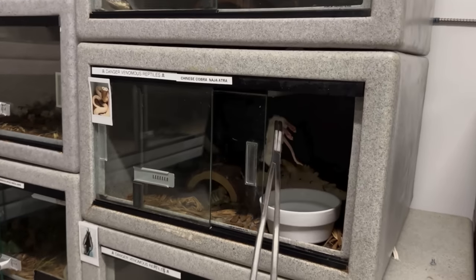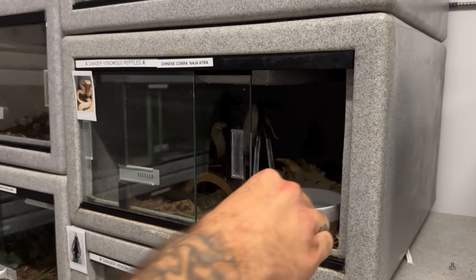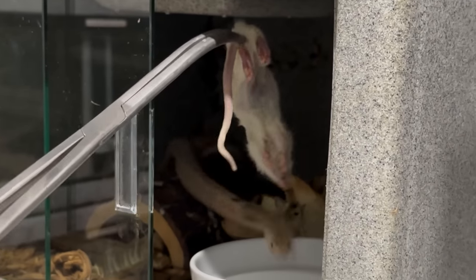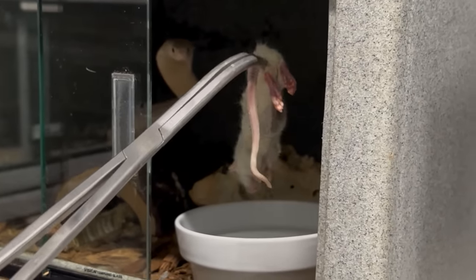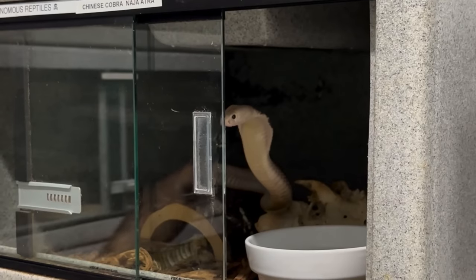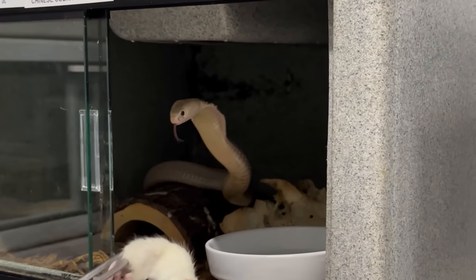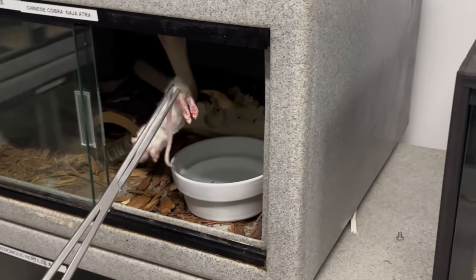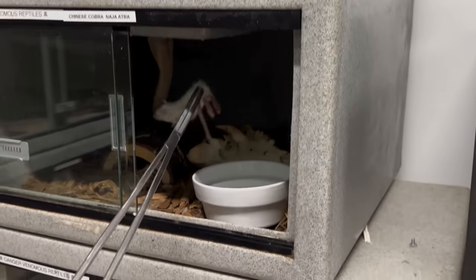Let's start with that Chinese cobra. Let's see if we can get her to fly on out of this cage. Now, she probably smells this rat already. Now, this snake right here has a super potent neurotoxic venom. So if you get bit by something like a rattlesnake, you really have to worry about the localized bite. But if you get bit by a cobra like this, you really have to worry about losing your life altogether.